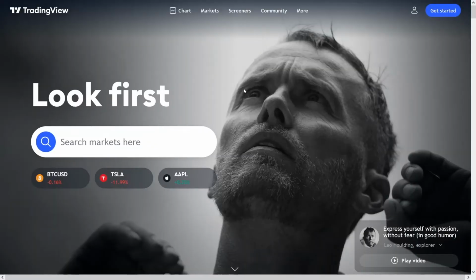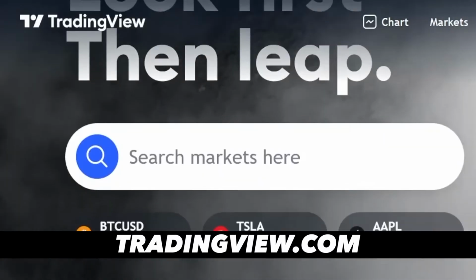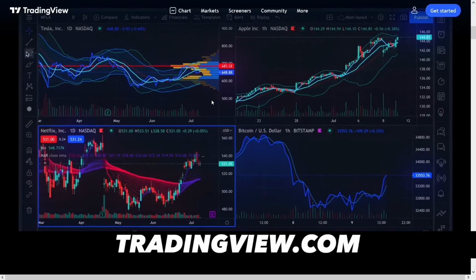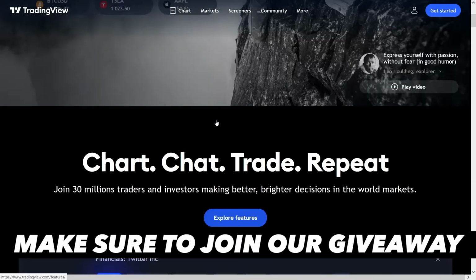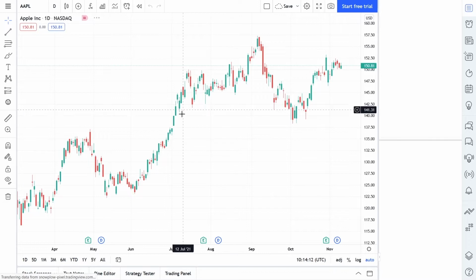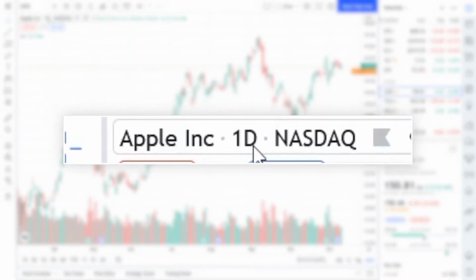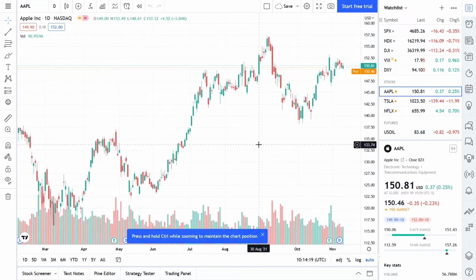So the next thing that you gotta do is you need to go to Tradingview.com, and this is a website where you can see these charts on how related markets are behaving. So if you come on to this website and you click on the chart section over here, you will get a certain graph, and this is the Apple Incorporated and NASDAQ chart. So as you can see, this is a certain market chart.